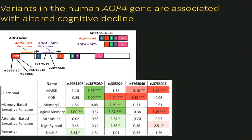The last little vignette takes a very different view of aquaporin biology in human disease. This is genetic GWAS data coming from our longitudinal aging studies. This comes from about 650 subjects who entered a longitudinal aging study around the age of 65, all cognitively intact. Many of them convert to Alzheimer's disease or MCI.